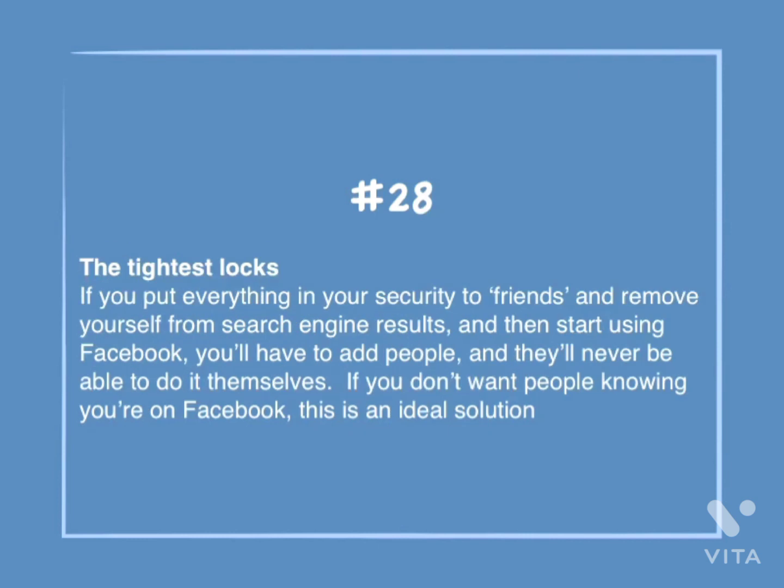Number 28. The tightest locks. If you put everything in your security to friends and remove yourself from search engine results and then start using Facebook, you'll have to add people and they'll never be able to do it themselves. If you don't want people knowing you're on Facebook, this is an ideal situation.